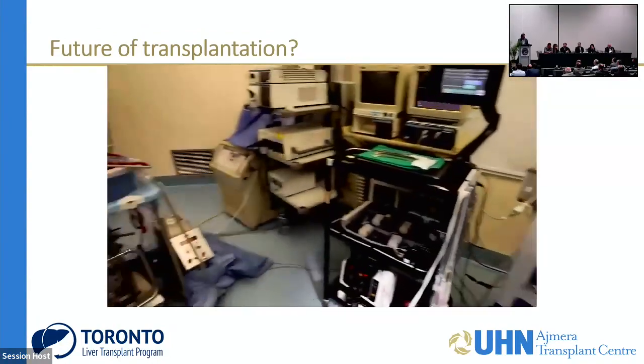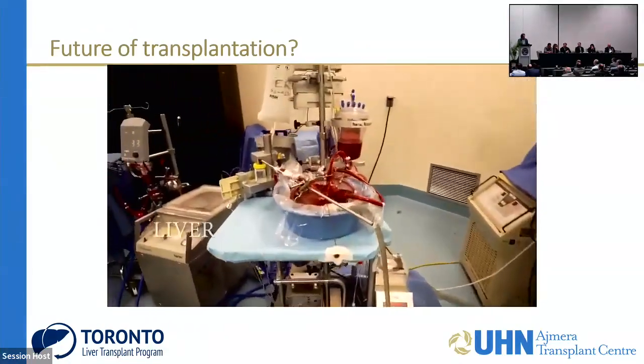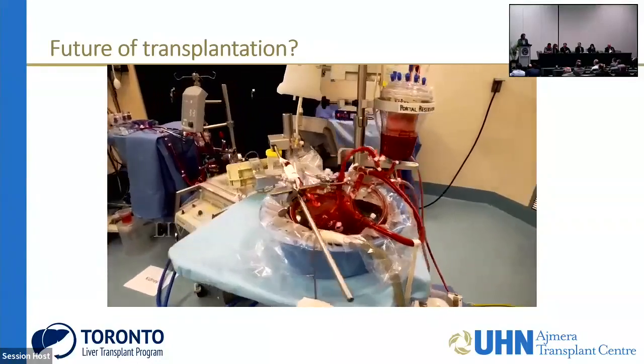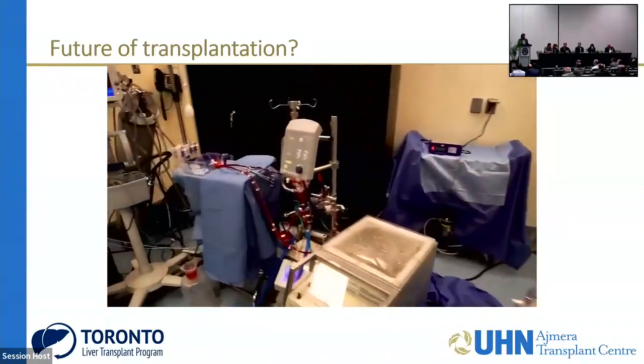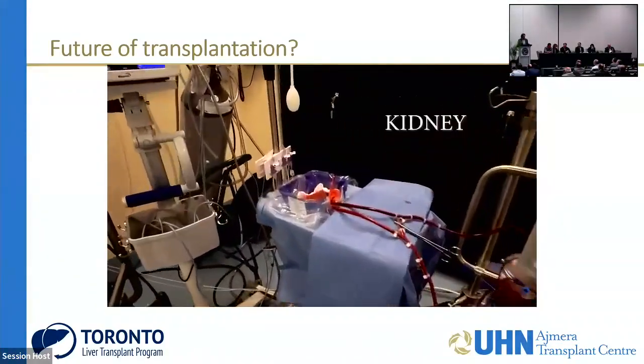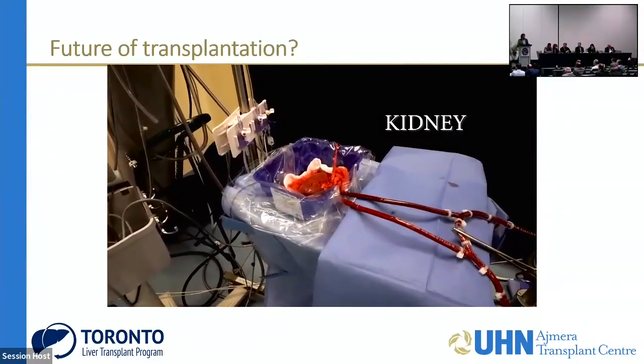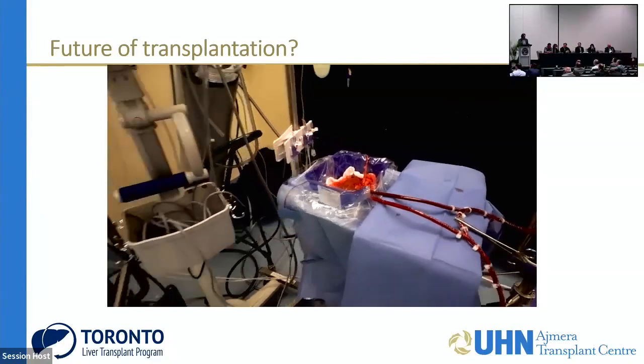And see all of the potential organs that could be intervened on. So liver, kidney, and then finally the pancreas in a minute.